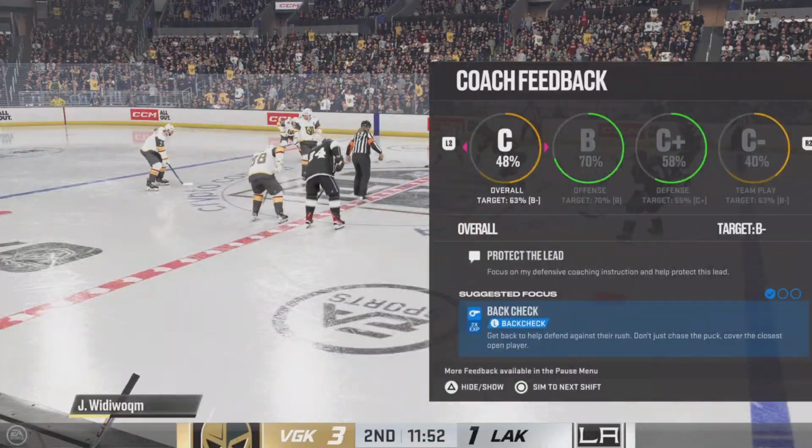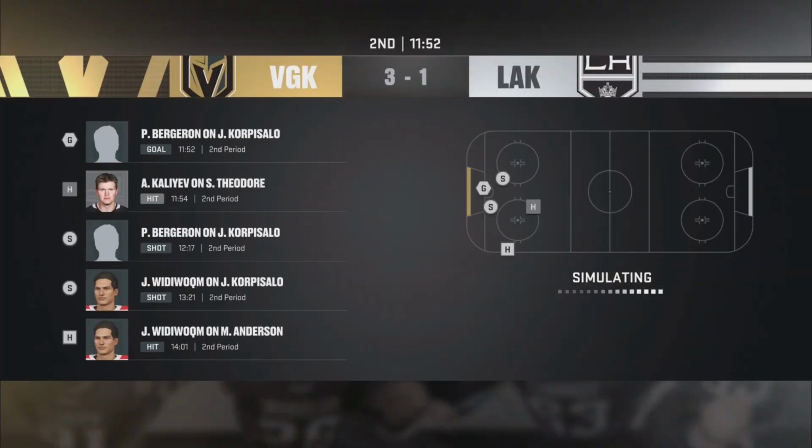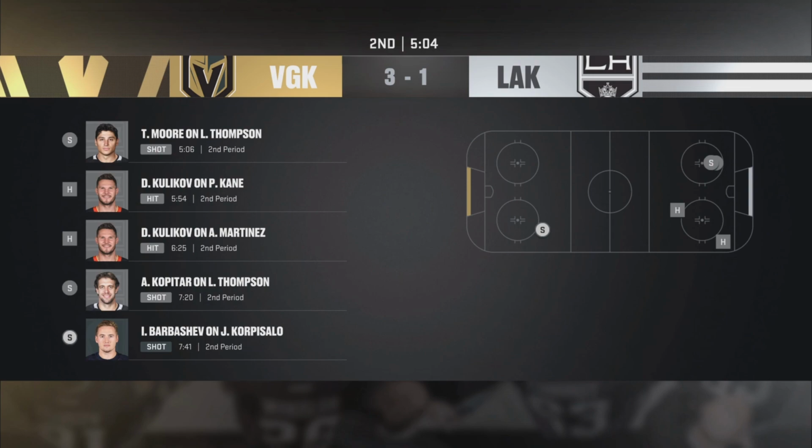Well, they certainly dominated in all areas, in particular in their shot selection here, James. They found ways to get pucks to net, and it's all coming off their aggressiveness and their willingness to compete for loose pucks.